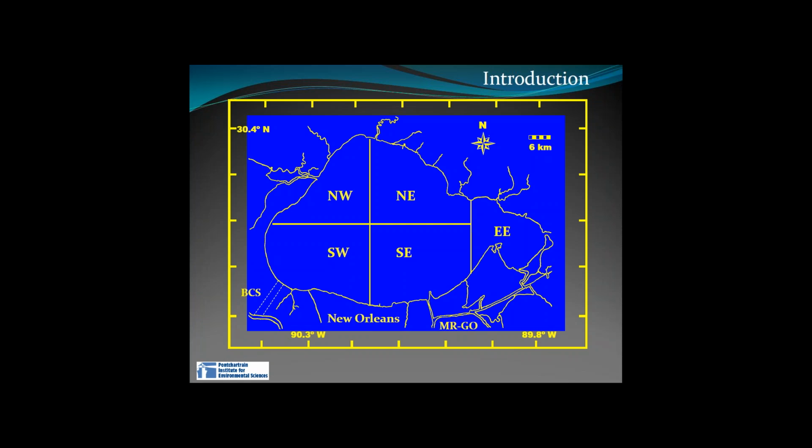We have the southeastern part of the lake, which is also totally armored, has the major problems with the stormwater problems that come from New Orleans during rain events, and it's also connected to some of the artificial shipping channels like the Mr. Go. The east-east, or the EE, is kind of the natural outlet.